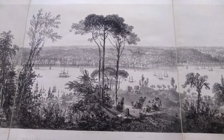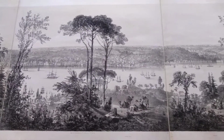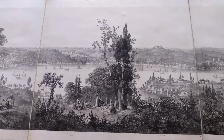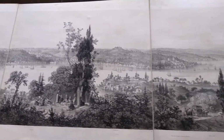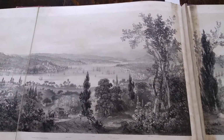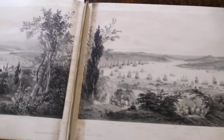And these views of Constantinople were particularly popular in the mid-19th century because there was a heightened interest in Constantinople in Britain and France at the time because of the European military presence in the Crimea, which was just on the other side of the Black Sea. And so views of Constantinople were very popular, as I say, back in Britain and France at the time.